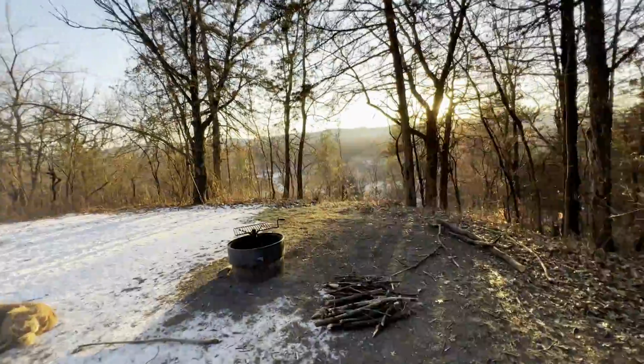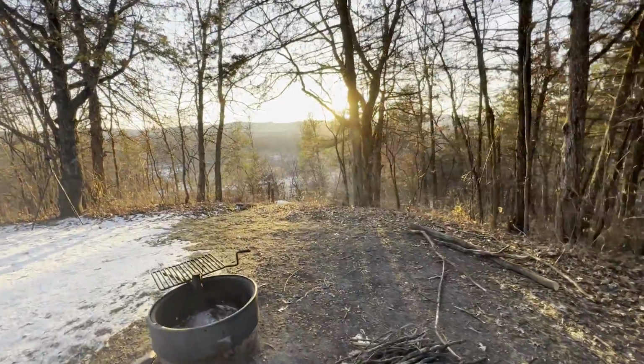Okay. After that hike, I am really hungry. I'm going to be making some beef and potatoes in our cast iron Dutch oven over the fire.